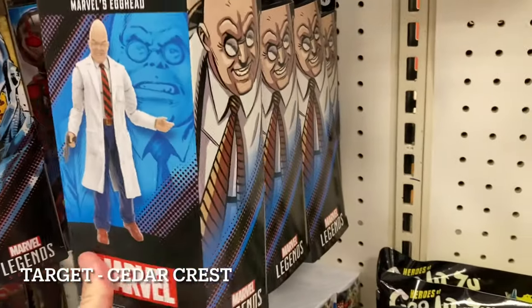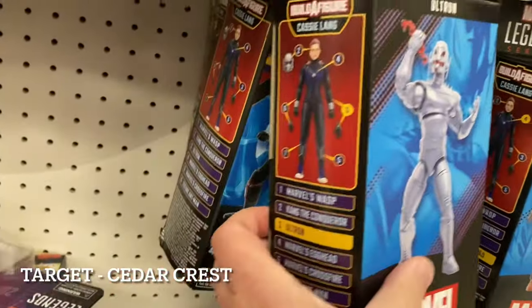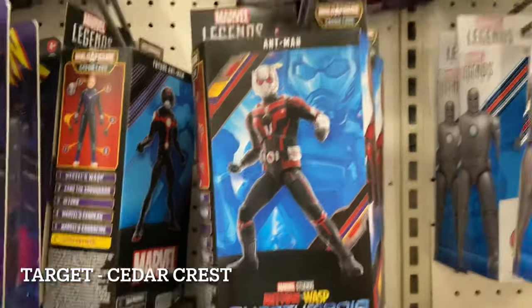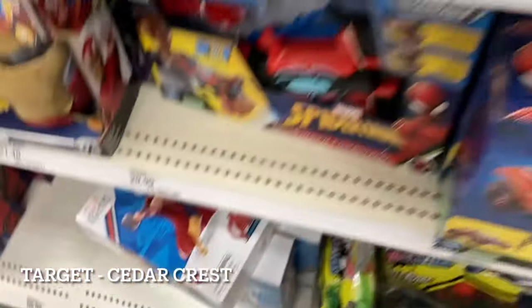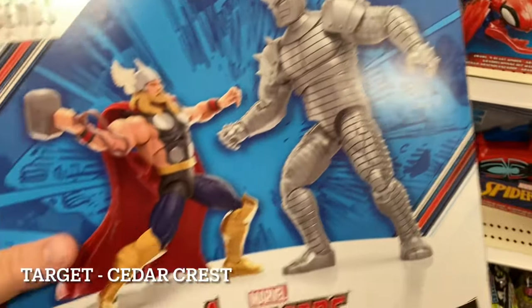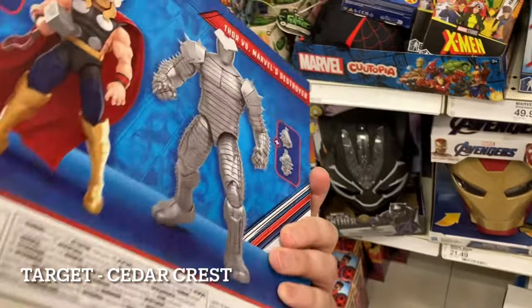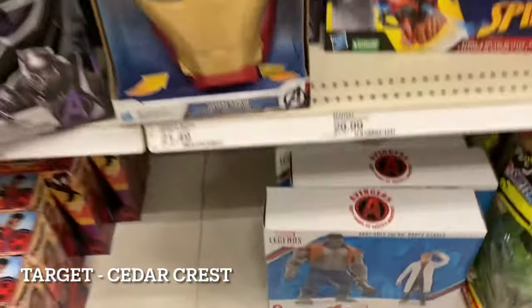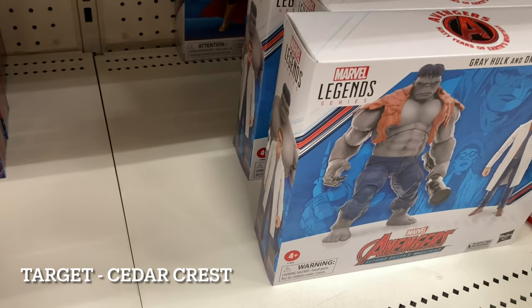So we have a whole dedicated peg here going over Quantumania for the Egghead, Ultron, Ant-Man, Future Ant-Man, Spider-Mans are all here. So again, still very stacked up. But what they didn't have last time was this, and I'm considering picking it up. I kind of want that Destroyer. I'm sure a lot of people are trying to move on from that Thor since it's basically just a reuse, but the Destroyer looks freaking awesome. So I'm considering it. $59.99 is kind of steep, but it's going to probably be a top 10 deluxe figure of the year contender, I would think.